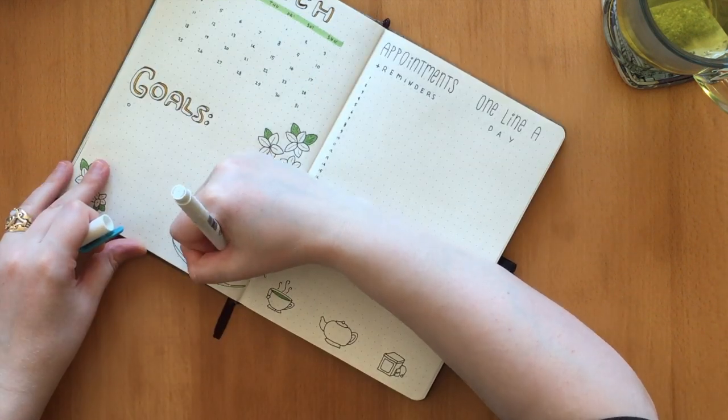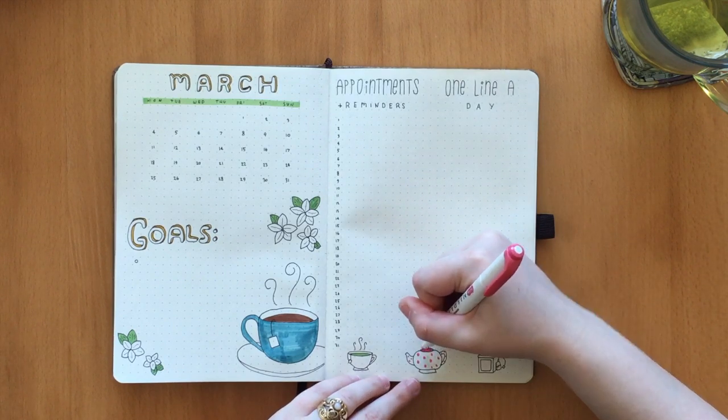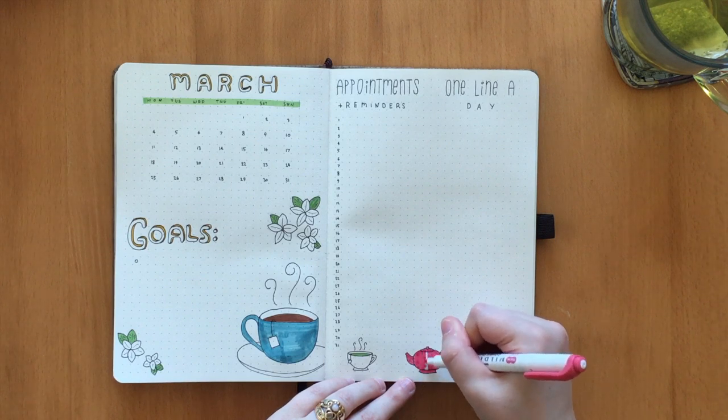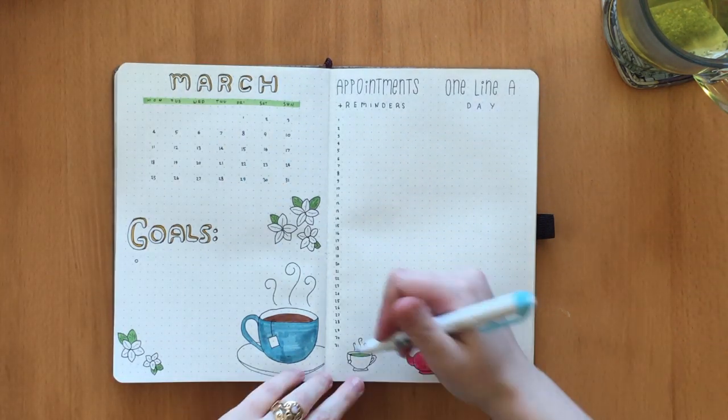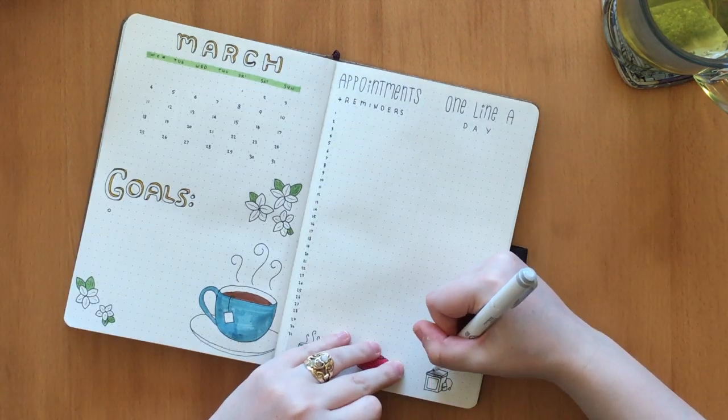Oh my gosh, and I haven't even mentioned, as you can probably tell, my theme this month is tea. I can't believe I didn't mention that before. I'm a little surprised that I haven't done this sort of theme before because I am a big tea drinker, but I haven't, so we're doing that this month.